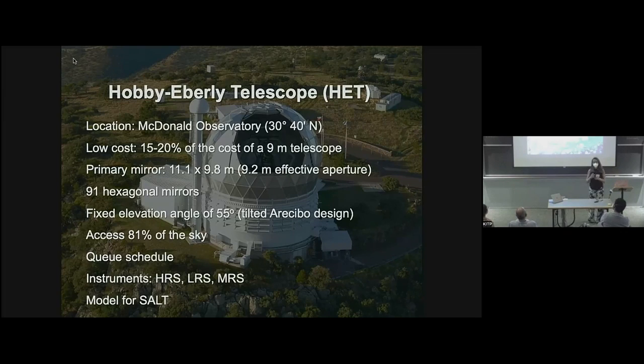So they observe several programs throughout the night. There are several instruments. They are all spectroscopy, for low resolution and high resolution. And this telescope is actually the model for SALT in South Africa.